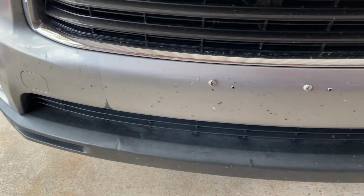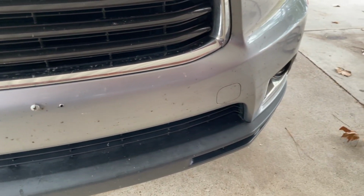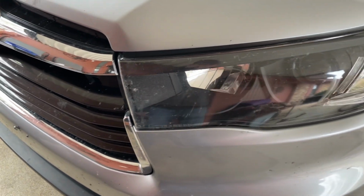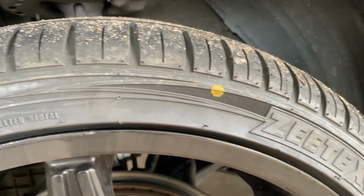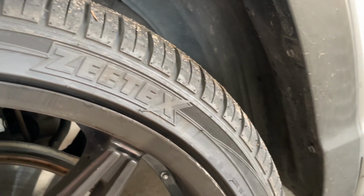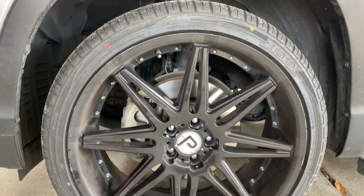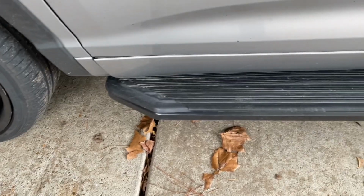In today's video, I will be detailing this 2017 Toyota Highlander. This is officially the most challenging and nastiest detail that I have ever done. As you can see in the clip, there is tons of trash inside the car and stains covering all the seats. Stay tuned to see the epic restoration.